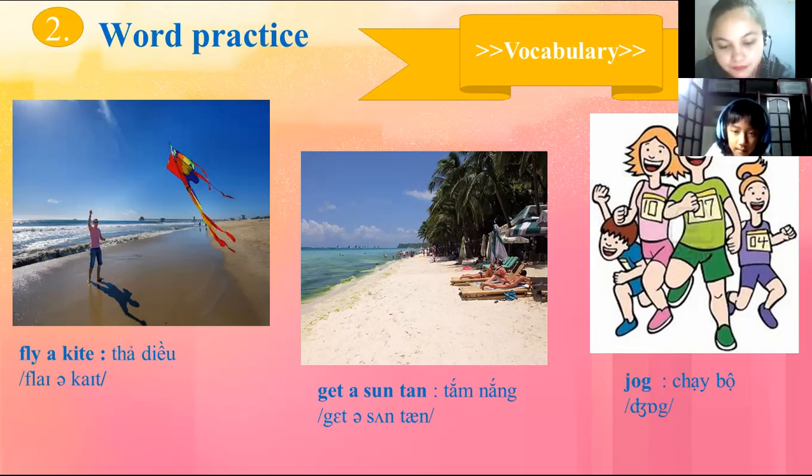Get a suntan. Yes, get a suntan. So that means that you must stay under the sun so that your skin will be color brown or tan. Okay? Because some people want their skin to be tan, like in the picture. They just lie down on the beach under the sun, and their skin will be brown already.